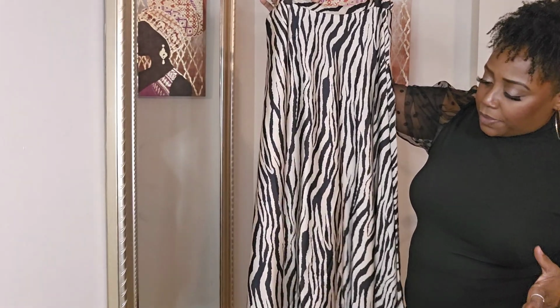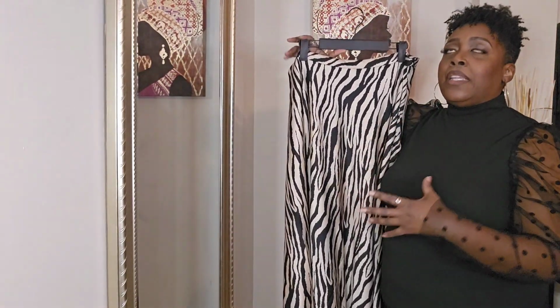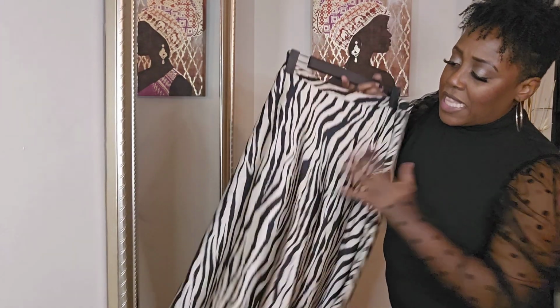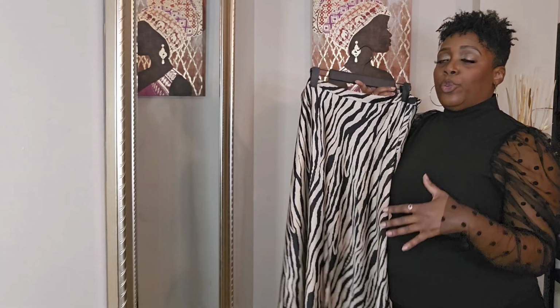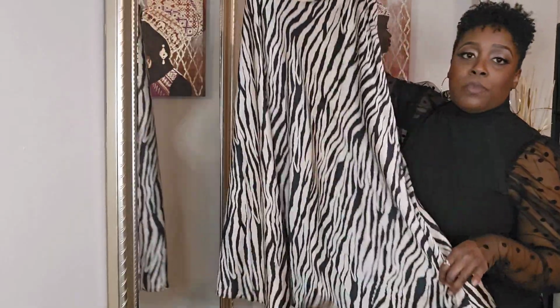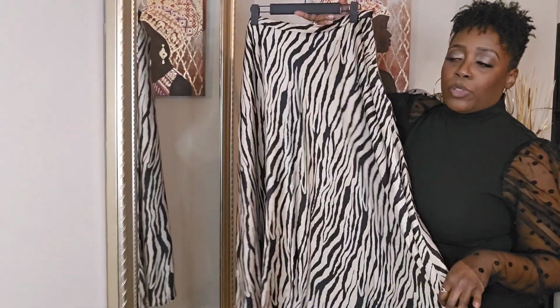But again, for the most part, this would give a sophisticated, elegant, womanly feel. I could wear it with this top I have on, but this is the type I probably wouldn't try to dress down or make into elevated streetwear. This is straight wearing this with some pumps, a blazer, or a nice blouse or something like that.